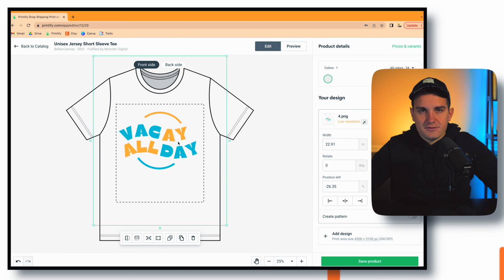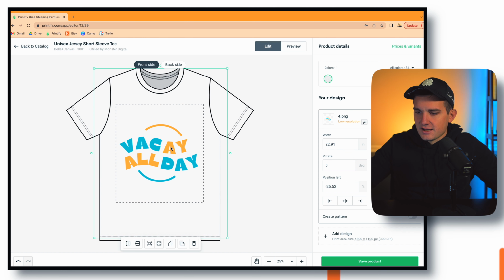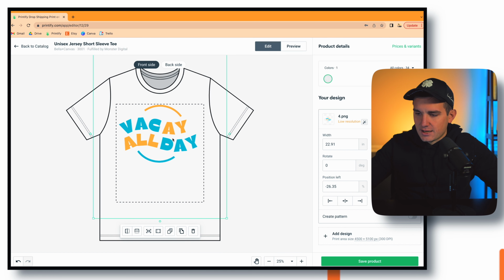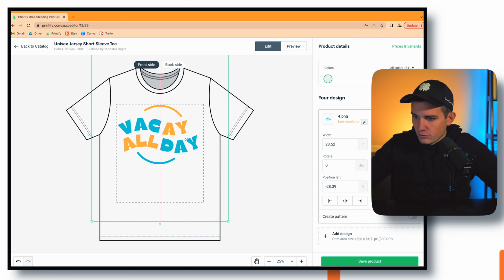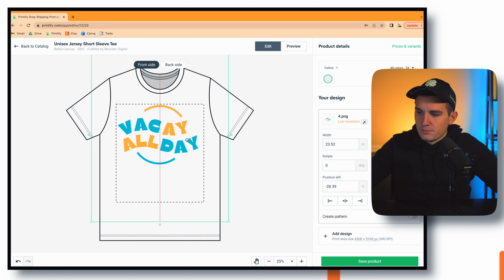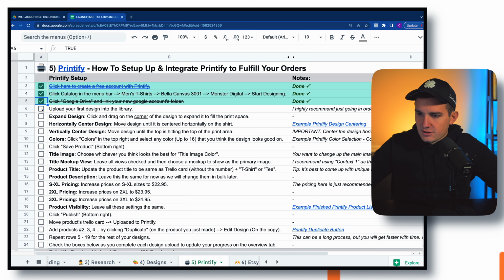Picture like a graphic t-shirt that you've worn in the past. Where would it look good and what size? Like it wouldn't be down on your stomach. That'd be kind of awkward. Typically we want it centered on the t-shirt, touching the top like that. Then we can maybe make it slightly bigger, but we want to make sure it doesn't go outside the print area because then it gets cut off. But we want to do something like that. There we go. And I'm just going to check things off as I go.